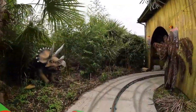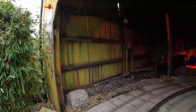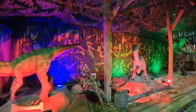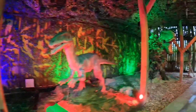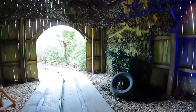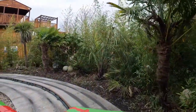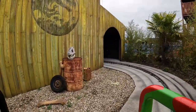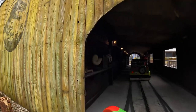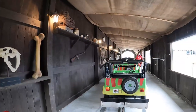A triceratops in there. Warning, dinosaurs on the loose. Stay alert at all times. Oh no. Yeah, good use of lighting in here. Oh, there's an animatronic. Hey! Oh, wow. Right in the crotch. That's going to be an embarrassing moment when I'm walking to the exit. Yeah, pretty well themed though. Some good use of objects around. The station's well themed as well, with all these fossils and bottles and stuff lining the walls there, which is great. And there we are, that's the ride.